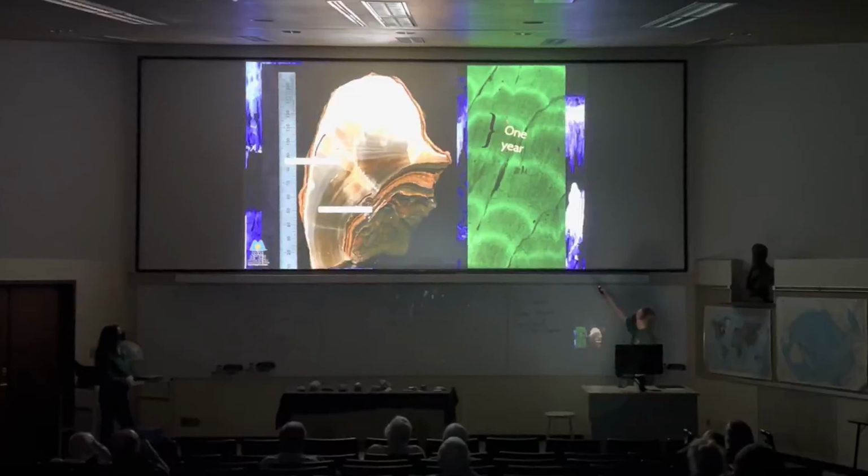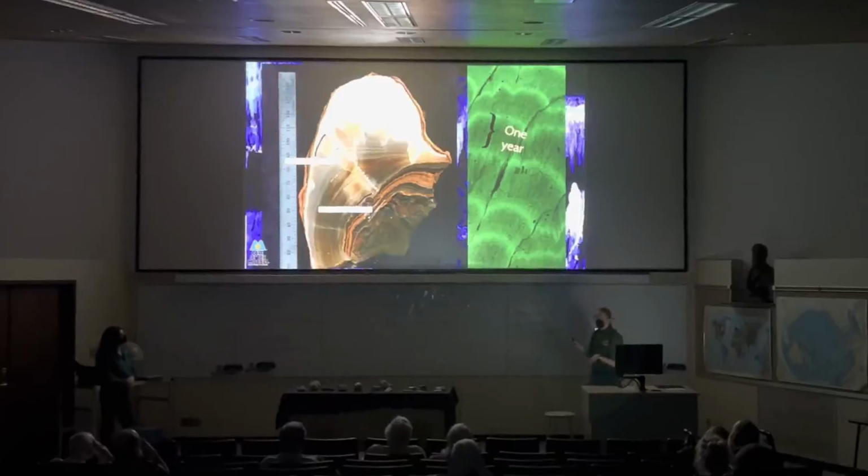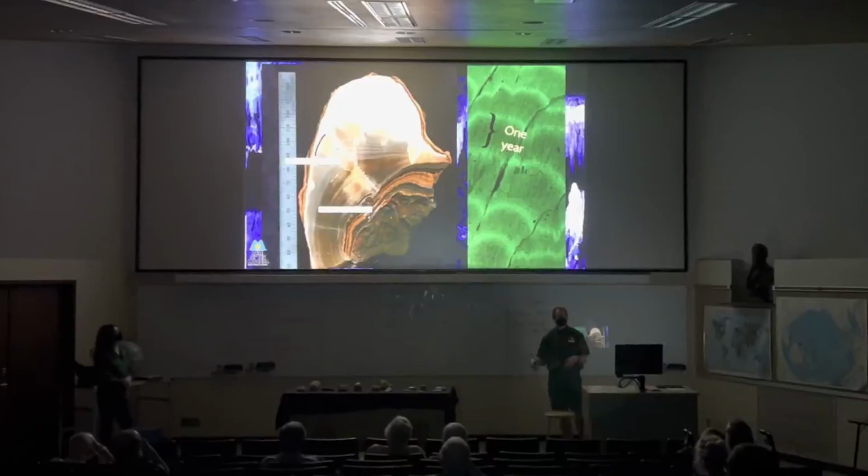You can see here this sort of bright, dark pattern. And it turns out one bright and one dark make a whole year. Not only that, the brightness indicates the wetter time of the year, because this fluorescence is coming from organic material. The more water that's coming in, the more organic material winds up in the stalagmite.